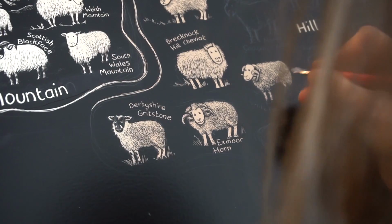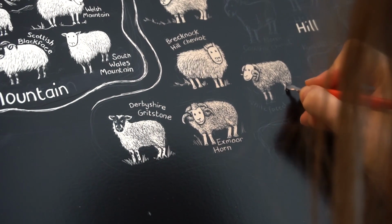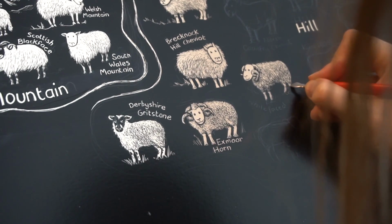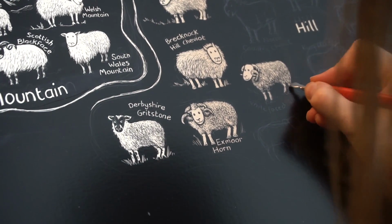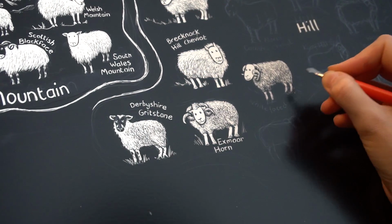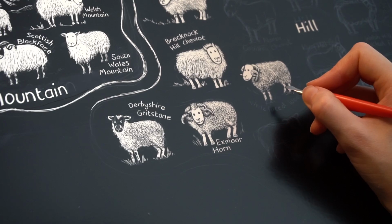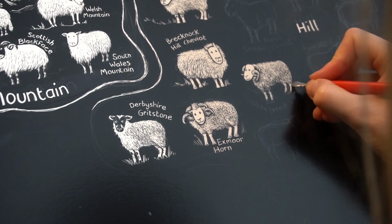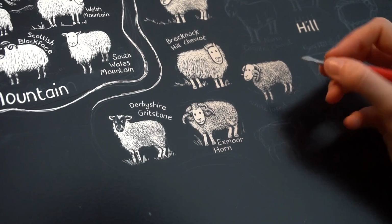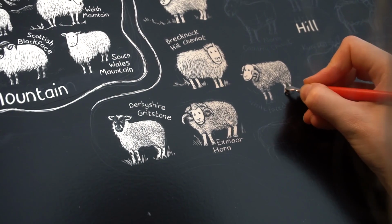I should probably talk about the breed of sheep that I'm drawing. It is a white-faced woodland, which is a breed that I actually hadn't heard of until less than a year ago. I was lucky enough to visit Gam Farm in the Yorkshire Dales, and if you hop back a few episodes to last summer, you will see some footage that I took while I was on the farm.